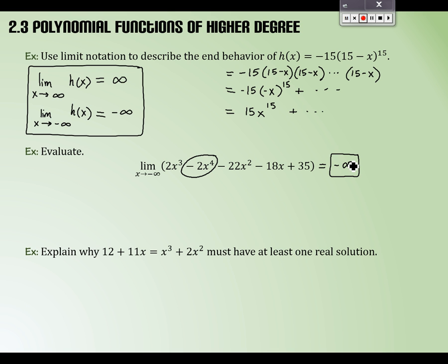It approaches infinity and negative infinity and it's continuous. Okay. It has to get to 0 at some point. Oh, what a fabulous little proof. Okay, I like that.